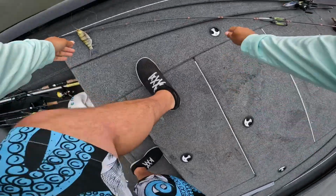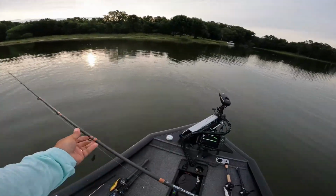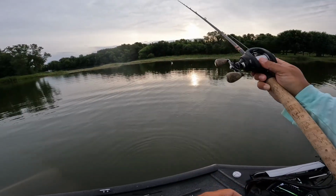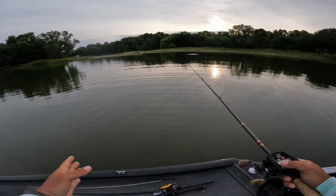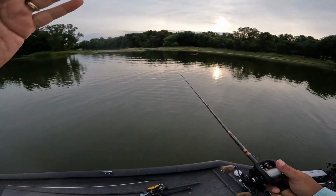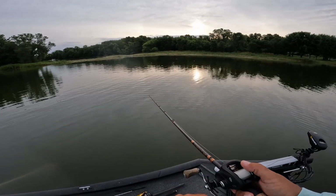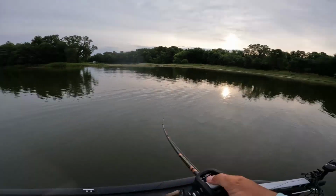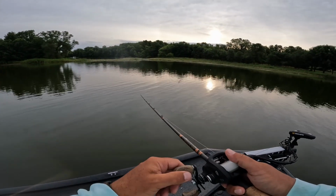All right, let's go for number 2. Hopefully there's a second one in here. And all I'm doing is casting into this pocket, just blind casting. I mean, I am using my graph to see if fish are in here. I could use it to watch my lure work and watch them eat, but I haven't evolved to that spot yet. Ooh, I got hit again. They are chewing in there.